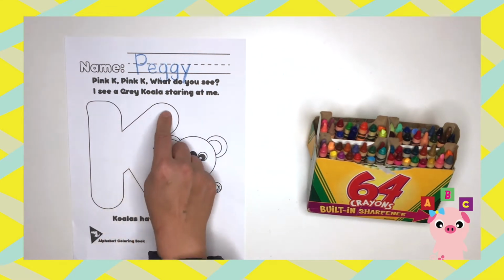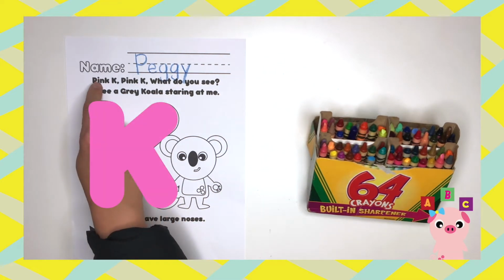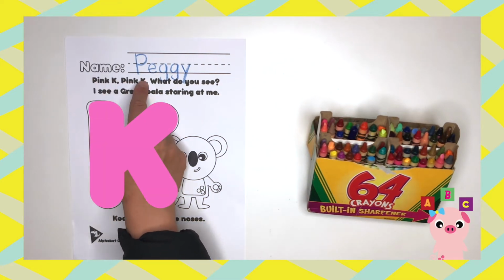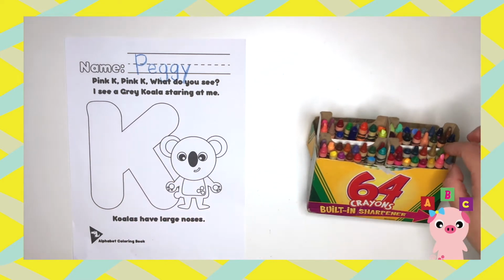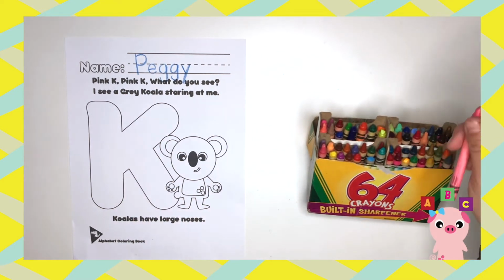What color do we color the K? It says pink K. Great job, it's pink. Let's grab our pink crayons and color in the K.